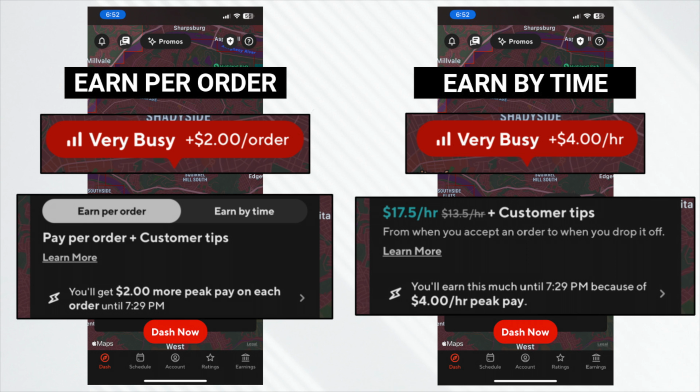This might have $4, but it's an hourly guarantee. There's more restrictions. Is that worth it? You have to have different strategies.